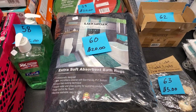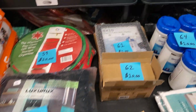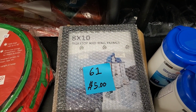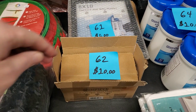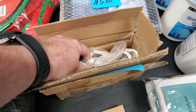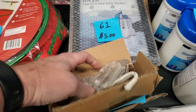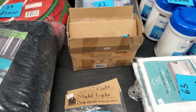Number 60 is the bath rug set that is black in color for $20. Number 61 is the picture frame that is black in color for $5. I believe that's an 8x10. Then we have number 62, the decorative antique hooks you saw me open on the live stream today. There's kind of one of them. They all look a little bit different, but similar enough to go together. $10 for all 3 of those metal hooks.